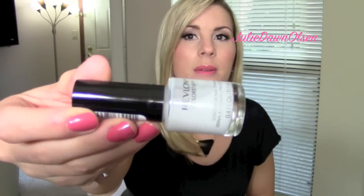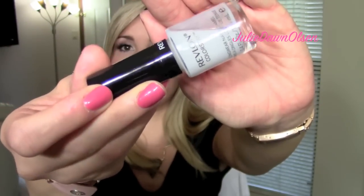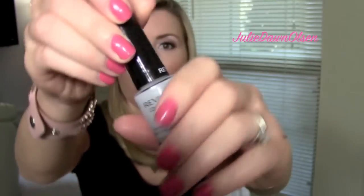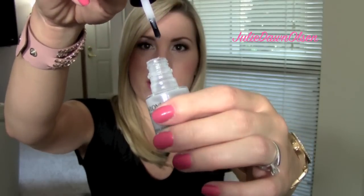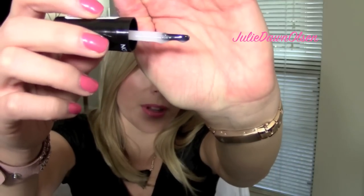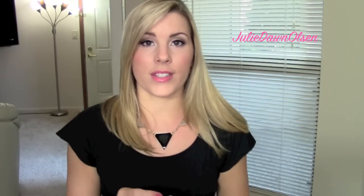On to these favorites. These two nail polishes from Revlon, a top coat and a base coat, are from their Revlon Colorstay collection. I'll hold it up close to the camera so you guys can see. This is just the base coat, and I don't know if you guys have seen the brushes on these, but the brush tips are really nice and thick. It's almost like it has two brushes in one. So it's really nice to apply this. It goes on really easy and really well.